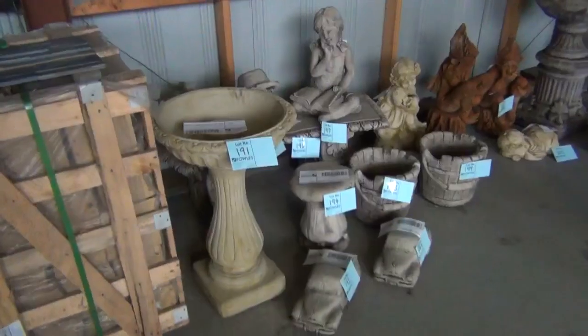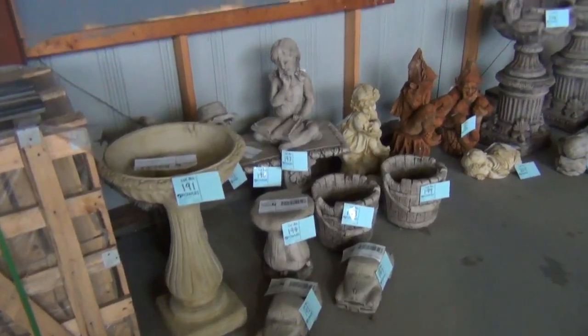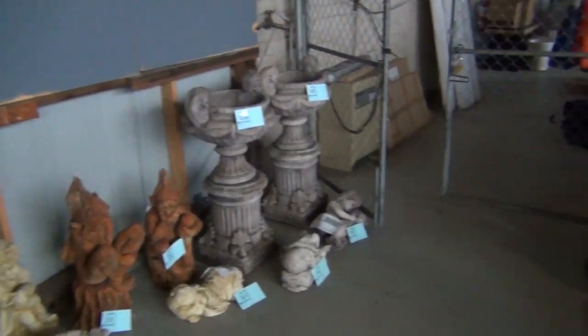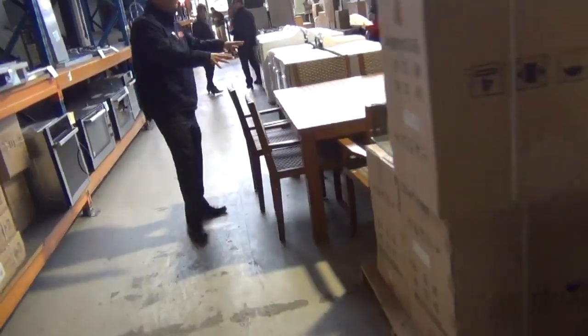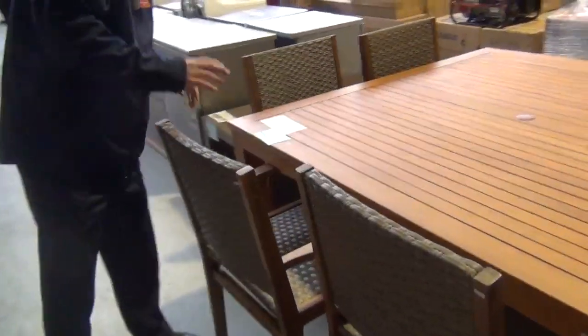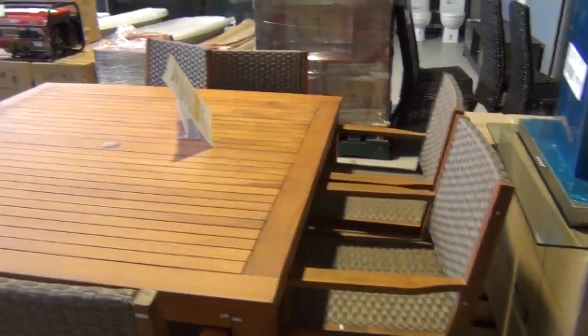Got some concrete garden ornaments. They're always good fun when they come in. Anything between about sort of $15 through to about $50 on most of that stuff there. Really beautiful looking gear there. Got a nice hall table here. This will be around the $200 mark. Nice solid timber hall table there. Sensational looking unit there. Got some lovely outdoor furniture tomorrow. There's a little bit more up the front here, but that's one to kick it off. That's solid teak, that one. Looks like it's got 8 chairs. Really nice looking unit there.